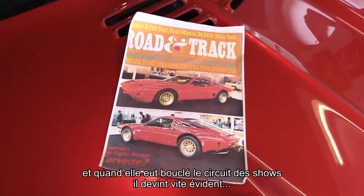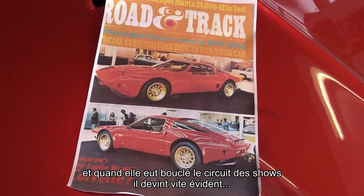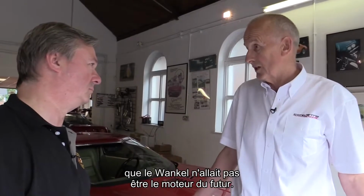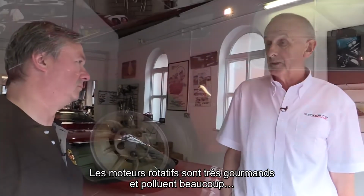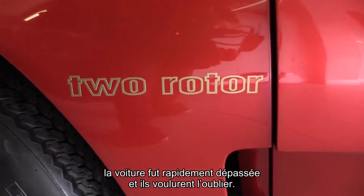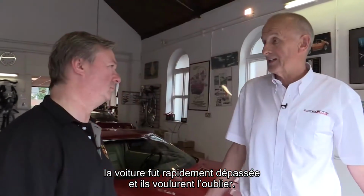And once it had done the show circuit, it very quickly became obvious that Wankel was not going to be the engine of the future. Rotary engines are terribly fuel inefficient and they're bad on emissions, and the car very rapidly was becoming history and they wanted to forget about it.